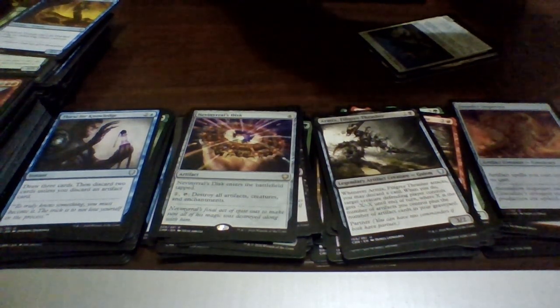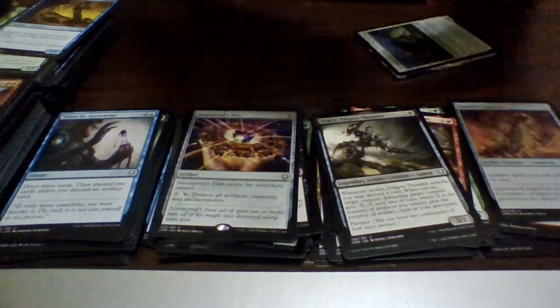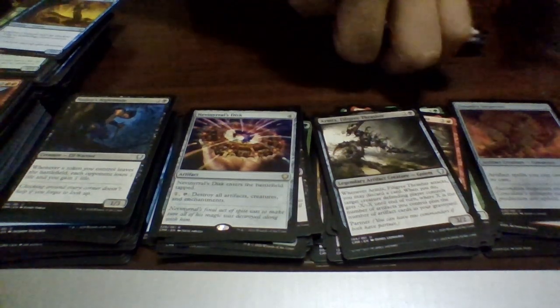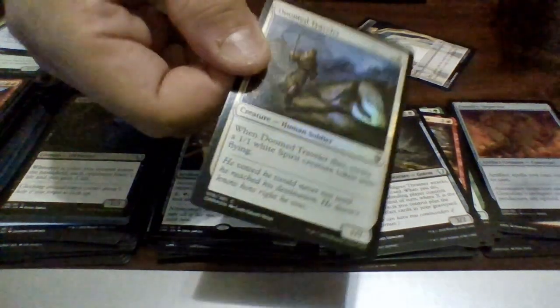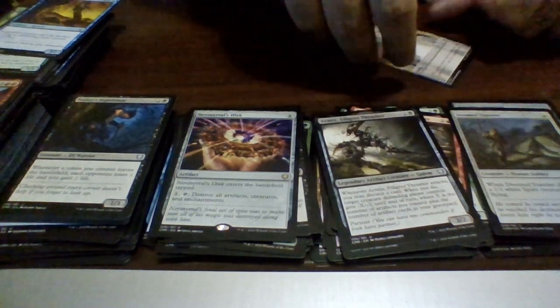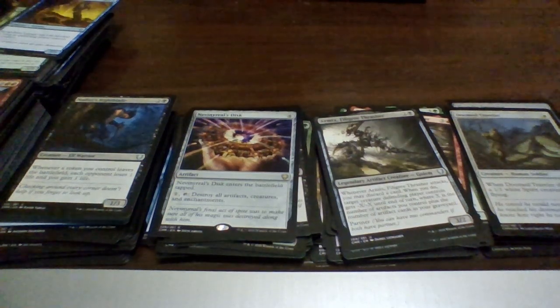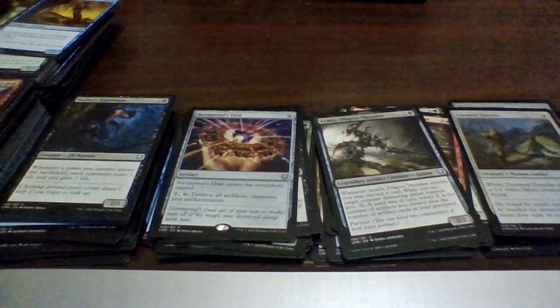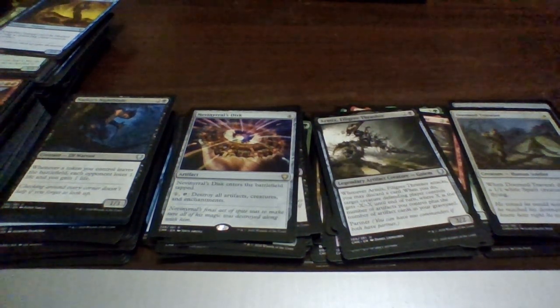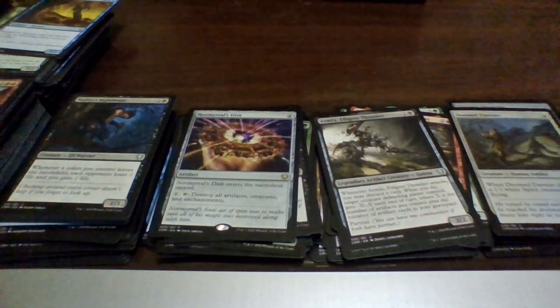Did I do that any other time? Nope, I think that's it. And our foil is a Doomed Traveler. So nothing special there. Maybe in a token deck, maybe in a sacrifice build, but overall, Doomed Traveler is not the greatest hit. And we are quickly depleting these packs.